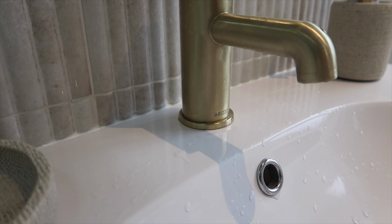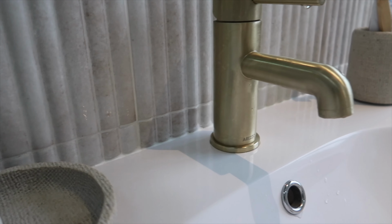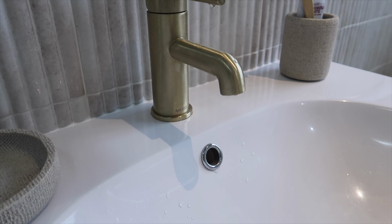So in terms of that, I don't think it's been designed very well, because we always have to go in with the hand towel and just dry it up so it doesn't get damaged. But yeah, not 100% happy for the price, but we can live with it. And that's my new bathroom.